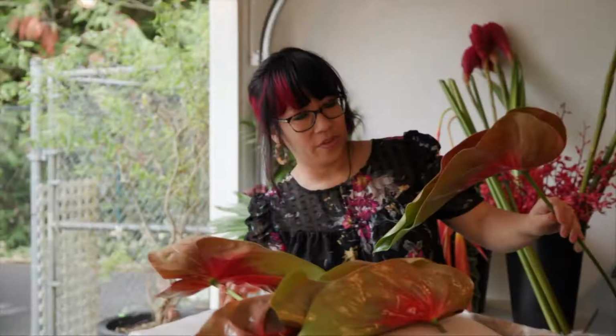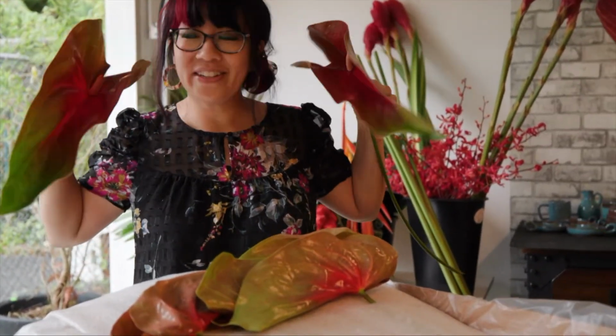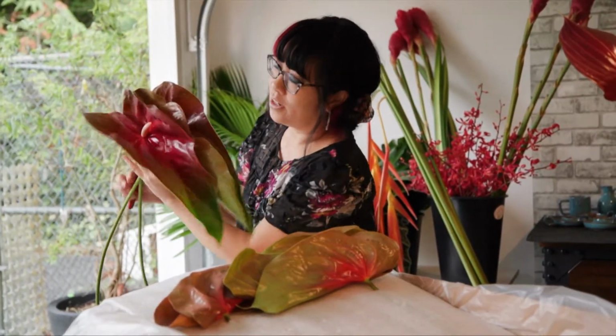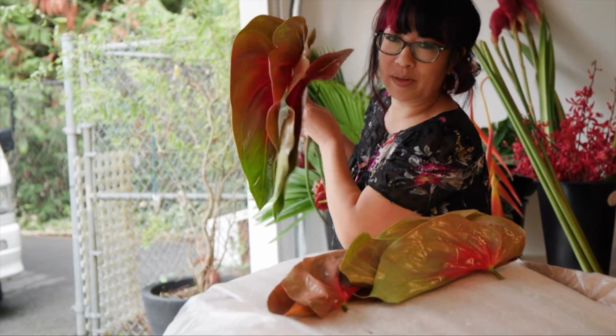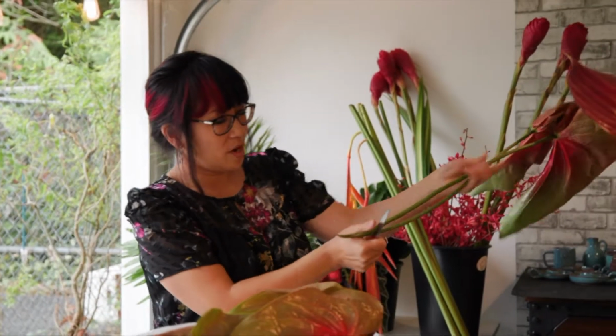I'm finishing up with the last of the anthurium, and oh my goodness, look at these incredible obake, large obake. This is what they're calling large in Hawaii. I think it's probably more mega size. So I'm just finishing up with these and processing.